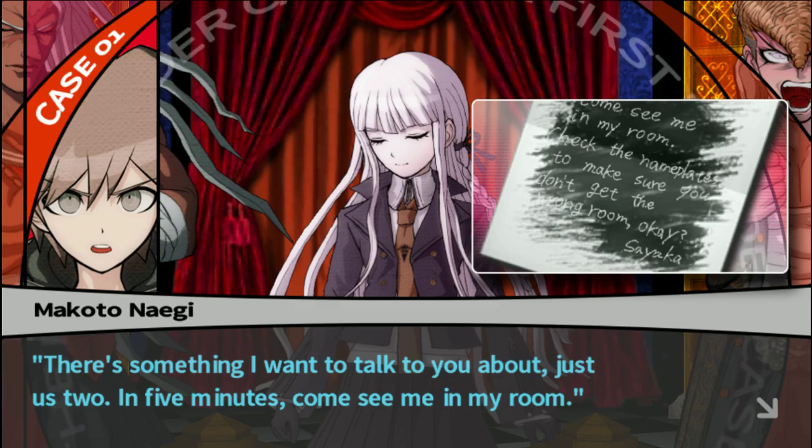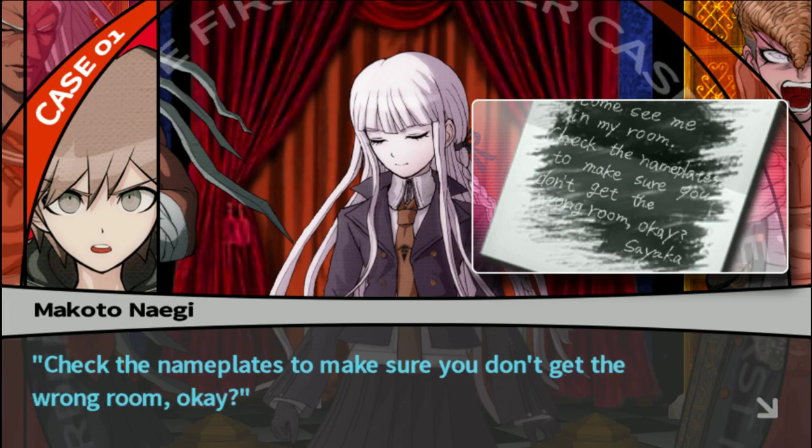See what I tell you guys? New evidence popping up during the class trial. And there's something I want to talk to you about. Just the two of us. In 5 minutes, come see me in my room. So she clearly used the old pencil reveal trick on a notepad somewhere. Check the nameplates to make sure you don't get the wrong room, okay? Check the nameplates. And remember that the nameplates were switched.